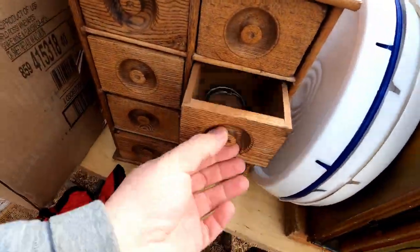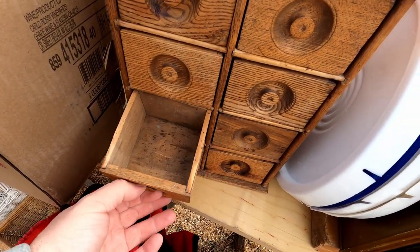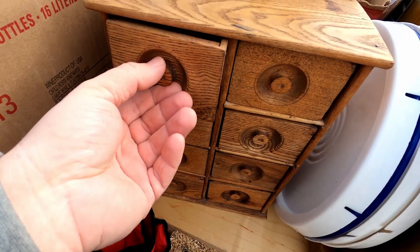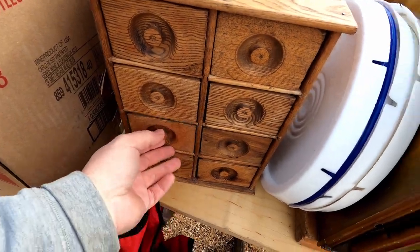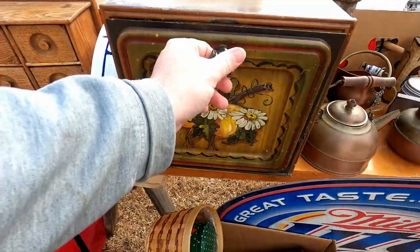Neat old little box. These sell really well. If you ever see these while you're out and about, people love little boxes to put stuff in. But this one's pretty old, but it does have some damage. This one here is missing the bottom, and probably going to be more just for looks than anything. Little biscuit box, little bread box.